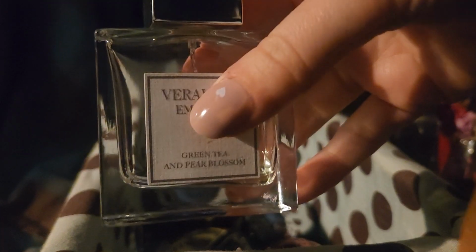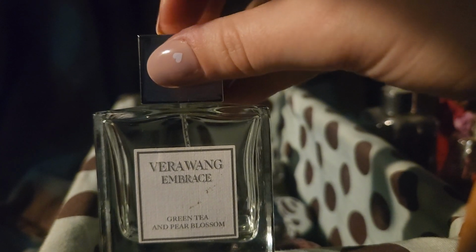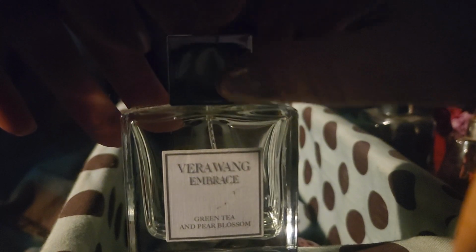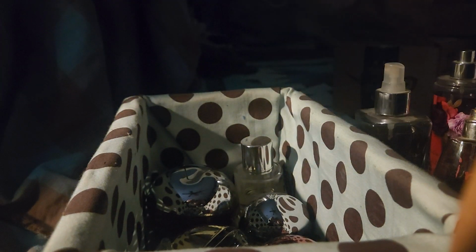Juliet Has a Gun has a pear ink scent, and I don't like it because it's got a funny edge to it. So, yeah, but this one, Green Tea and Pear Blossom, that's what it smells like, and it was so good, I used it a lot.